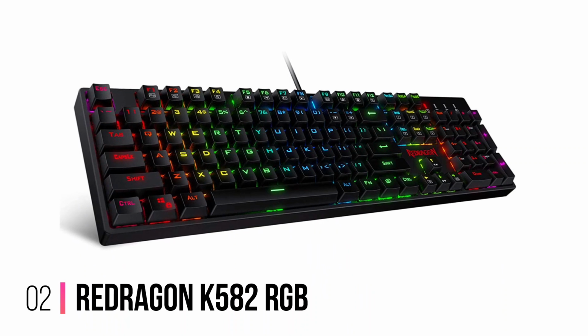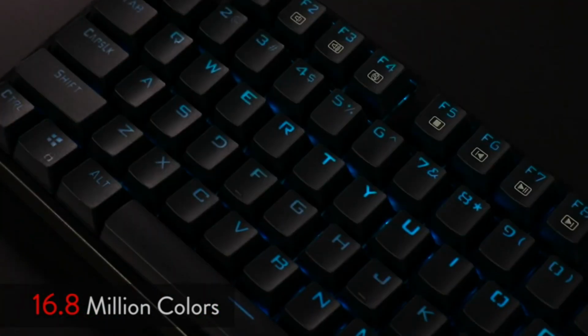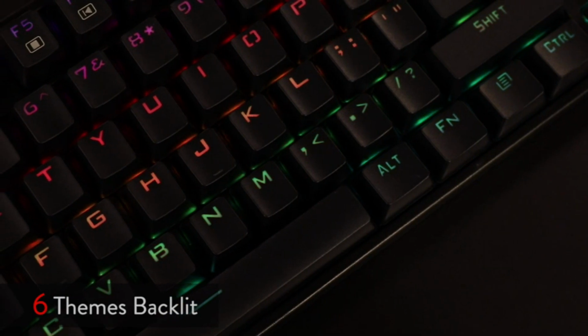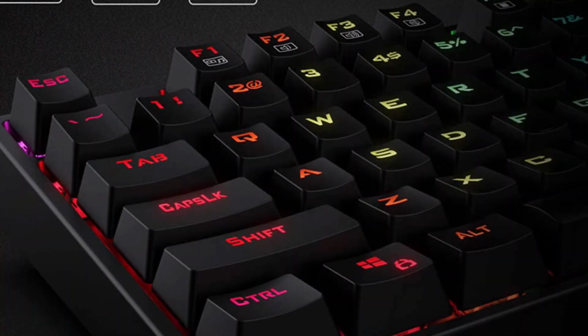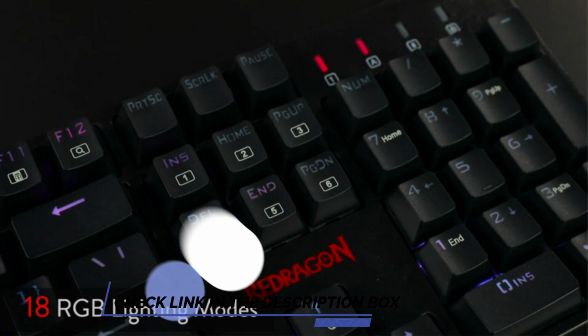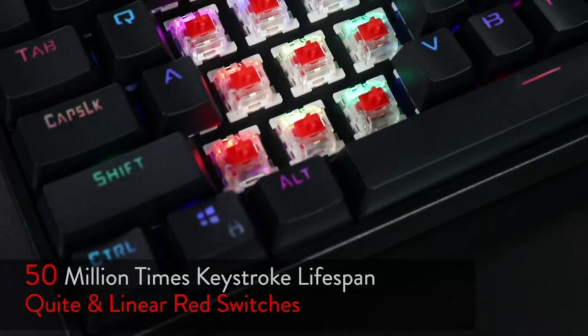Number 2. Red Dragon K582 RGB Mechanical Gaming Keyboard. This is about as cheap as you'll find for a silent mechanical keyboard while still getting the functionality you need. It uses Red Dragon red switches, which are essentially the budget version of Cherry MX red switches. As such, they're linear switches with a similar operating force. While this might not be a massive benefit for some workers, it's helpful for touch typists and gamers.